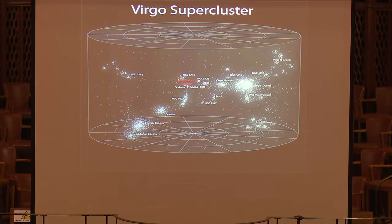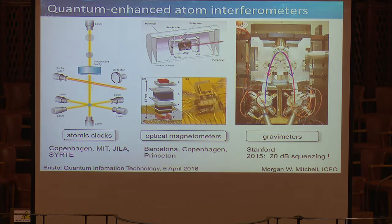Okay. So detecting gravitational waves is wonderful, but it doesn't have a lot of commercial application. And so there are people that are working on improving the performance of other technologies. There's interesting work on atomic clocks. Our work is on optical magnetometers. One of the leading areas of the field in the last years is work on atom interferometers, which are then sensitive to gravity. And the Stanford team in particular reported last year an improvement by 20 decibels in the noise. They squeezed their atomic sample by 20 decibels, which is to say by a factor of 100, in a cavity QED experiment.